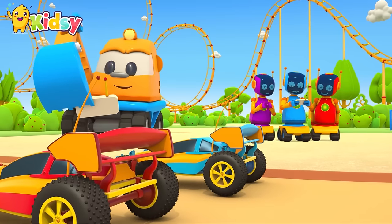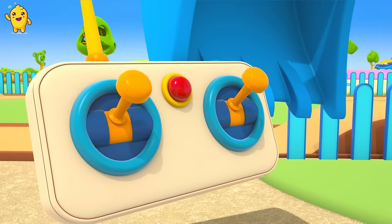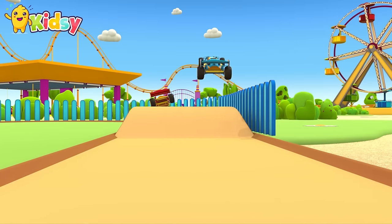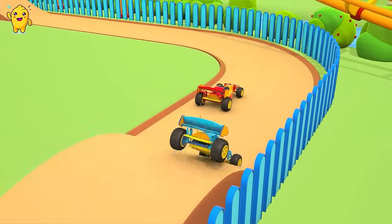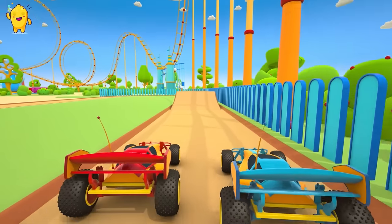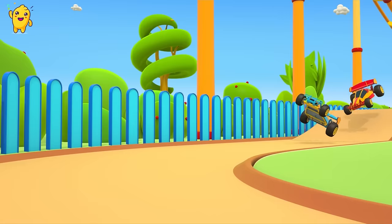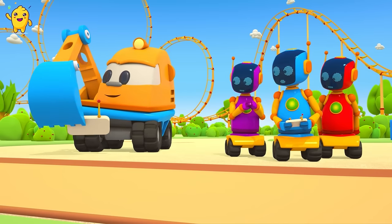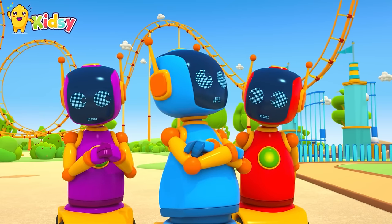This is an amusement park. Excavator Scoop and the robots are playing with remote-controlled cars. Whose car will win? Go! The red car's in front. The cars are so high on the slopes. Scoop's car wins. Robots, don't be disappointed. Let's play something else.